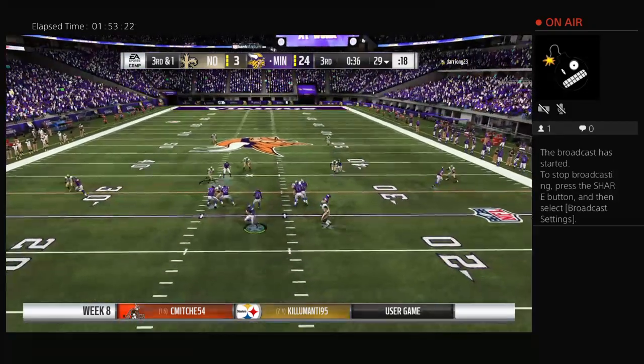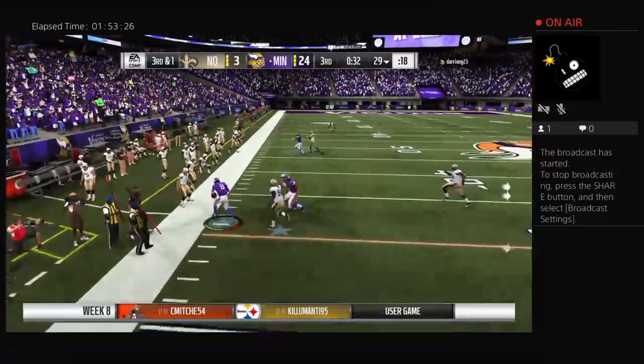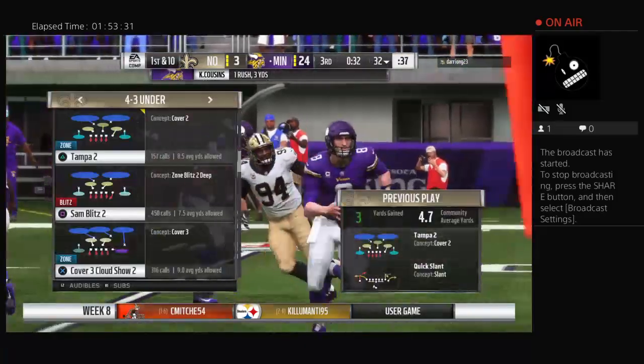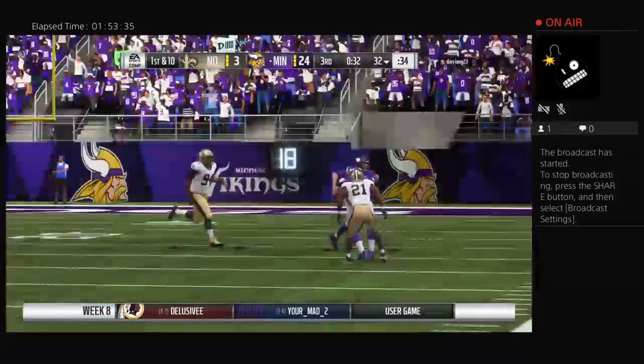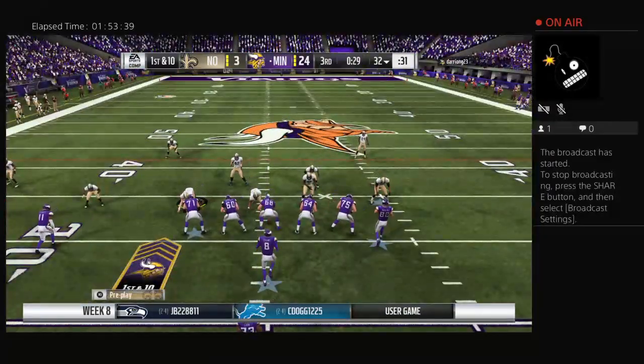On 3rd and 1, here's Cousins, forced out to his left. He may try and run for this, and he'll be out of bounds across the 30-yard line. When in doubt, do it yourself as he keeps it for 3 and a first down. From the 32 now, here's 1st and 10.